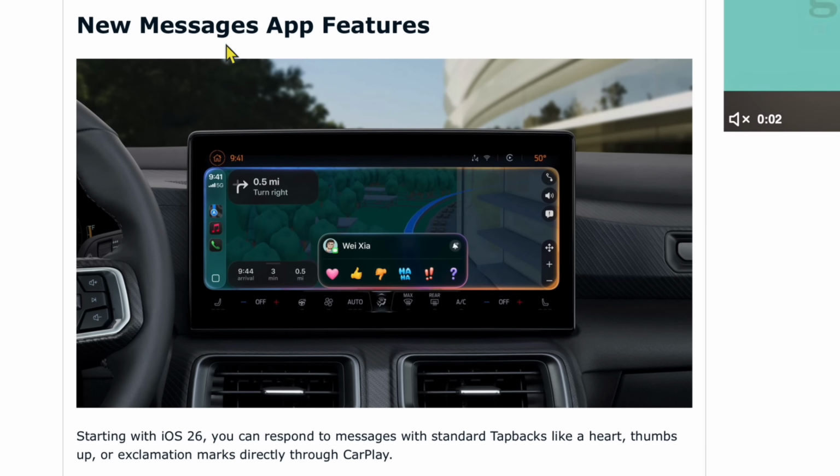Next one's new Messages app features. So starting in iOS 26, you can respond to messages with standard tapbacks, like a heart, thumbs up, basically. So if someone texts you on the screen, you can actually just tap on something like a heart, the thumbs up, thumbs down, instead of actually responding to them. I think that's actually a good thing, because then you can just do it and not be so distracted. Hopefully you're not typing while you're driving. Just don't do that. But you get the idea. So that's kind of a cool change.